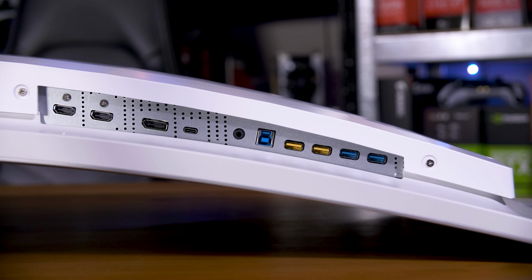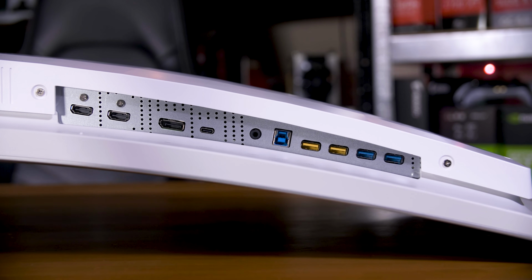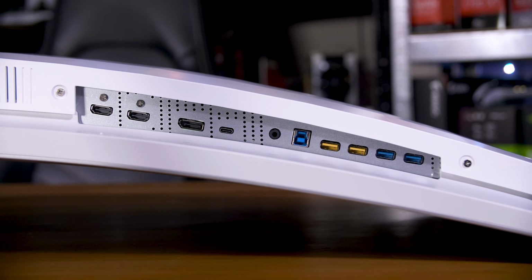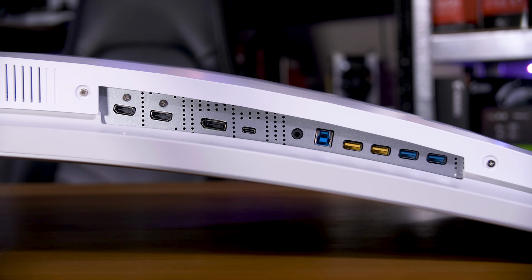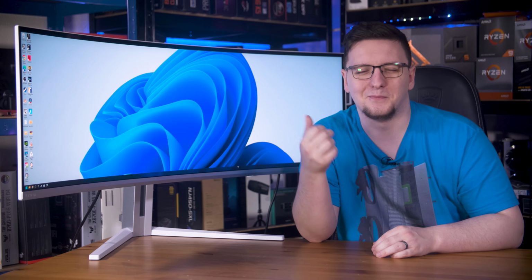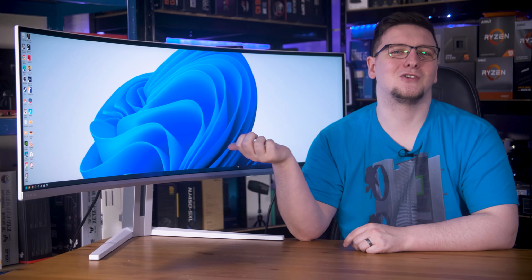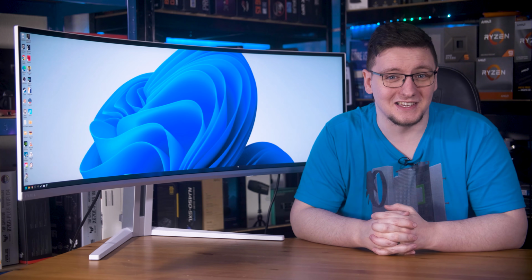Inputs wise, you've got two HDMI 2.1 ports, both of which support the full res and refresh rates, plus DisplayPort 1.4 and a USB-C port for both DisplayPort Alt Mode and power delivery. You've also got a 4-port USB 3 hub, with the two yellow ports being for charging your devices. I should also add that the built-in speakers are actually really pretty good. You get two 7.5 watt tweeters and two 7.5 watt woofers, and it really does sound decent.